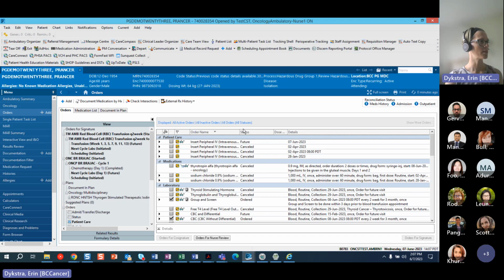Another thing to note is that the group and screen requisition that comes out of CST Cerner has been approved by UHNBC for use. And so if the group and screen requisition is printed from CST Cerner and brought over to UHNBC for the lab to collect the blood for group and screen, it will be honored at UHNBC. That was one of the questions that we had to work with UHNBC on, to ensure that they would accept that requisition.